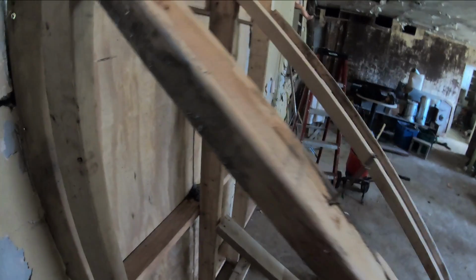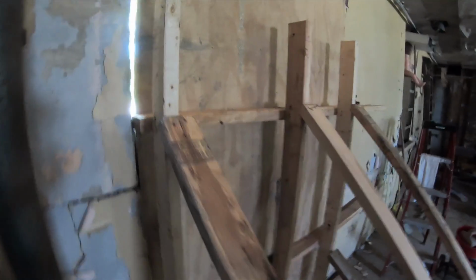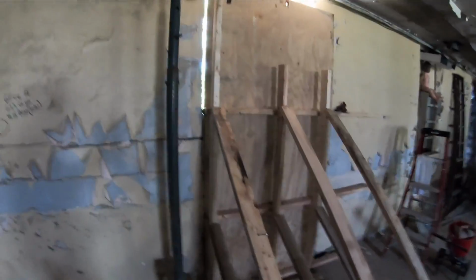And this upper section looks great. I don't see any distortion to it at all. And remember, our top of concrete's right here, so yeah, it's looking good.